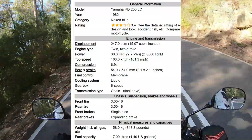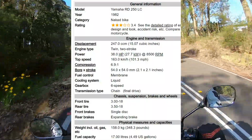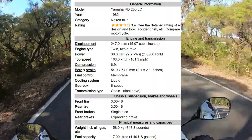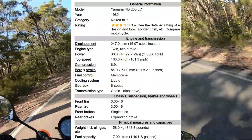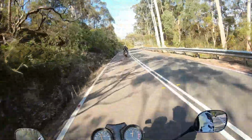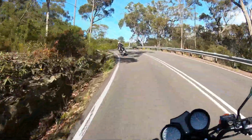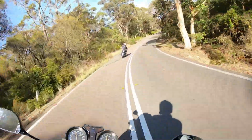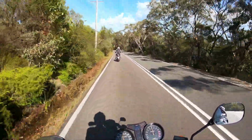You can see from the spec sheet that this bike is no slouch. It's got a top speed of the old Imperial ton and a wet weight of 158 kilos, so the power to weight ratio is significant. But of course the fat lump sitting on the seat doesn't help. You can see that the maximum power comes in at 8,500 revs, which is quite low by modern four-stroke 250s these days. But of course the two-stroke is helped by the fact that it fires every second cycle rather than every fourth, like a four-stroke.